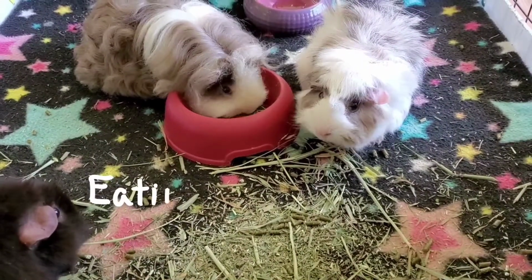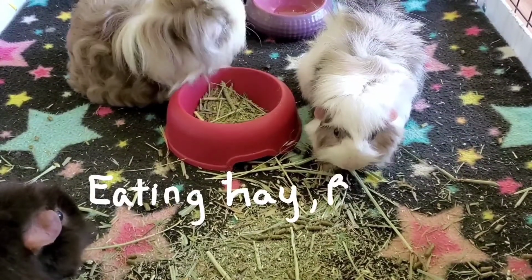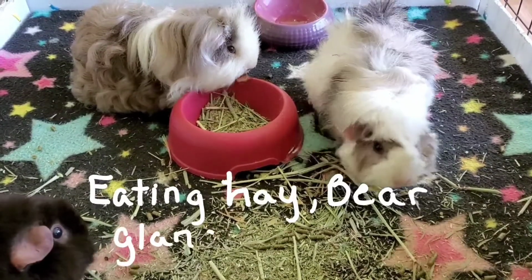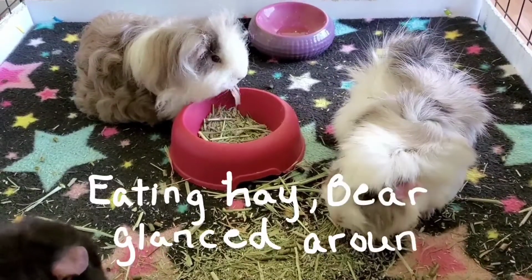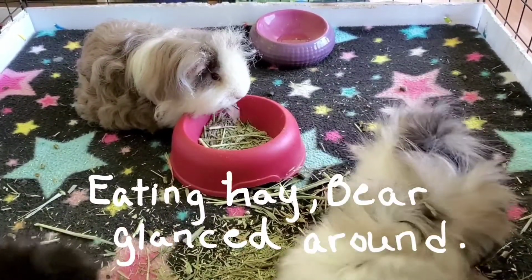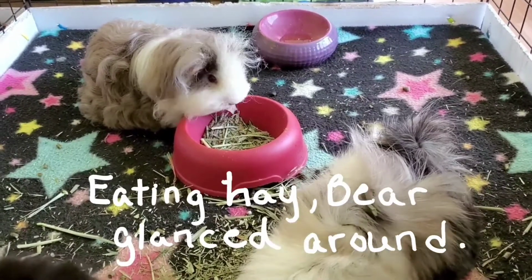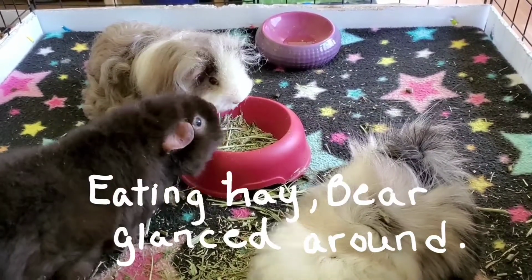Phrases with participles need to be separated by a comma. A participle is a verb that acts as an adjective, and so it modifies a noun. So, for example, "Eating hay, Bear glanced around." In that example, eating modifies how Bear was glancing around. And since eating is modifying Bear, it's a participle. So we put a comma after "eating hay."